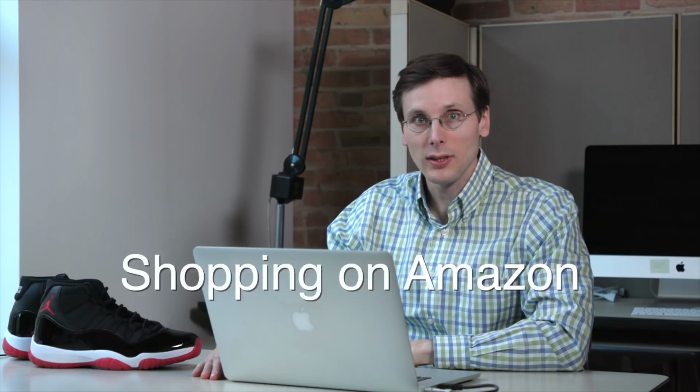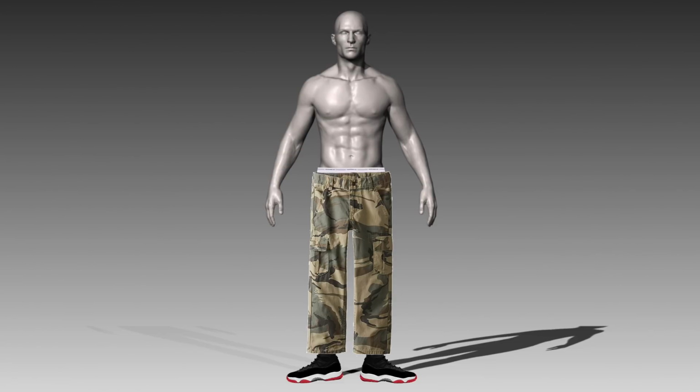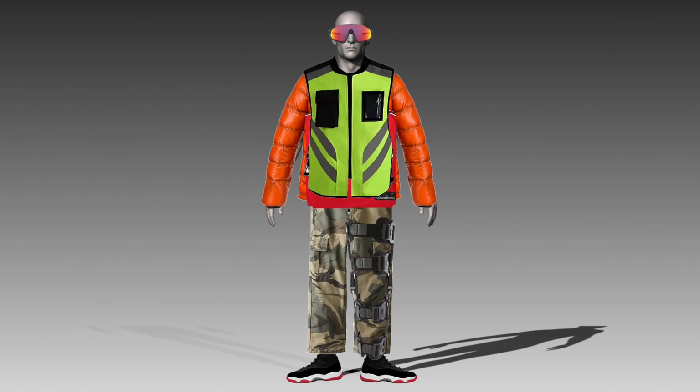What I'm trying to do with this outfit is blend the old, this shoe, which came out in the 90s, with the new for something that feels very modern and contemporary. Now, before shopping for clothes on Amazon, something I like to do, use a realistic 3D model of myself and go ahead and try out some clothing items just to get an idea of what might look good with these shoes. So that's what I've done already. I have some great ideas in mind.